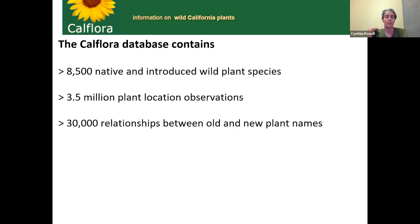Oh, yes. Well, as we know, it's really hard to keep track of plant names. I know there are maybe 2 mimulus left in California, or maybe 3, but everything else is either Diplacus or Erythranthe. And that's a hard change for me to get through my head. So even if you're looking up a mimulus and it has a new name, you'll find it in CalFlora.